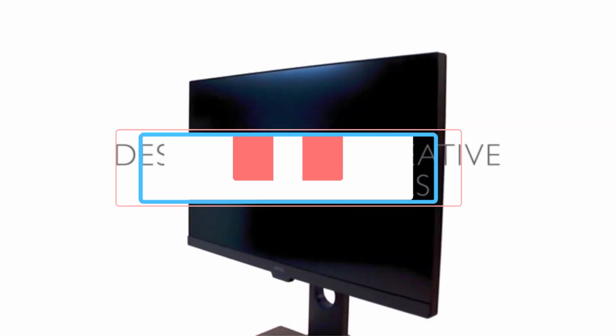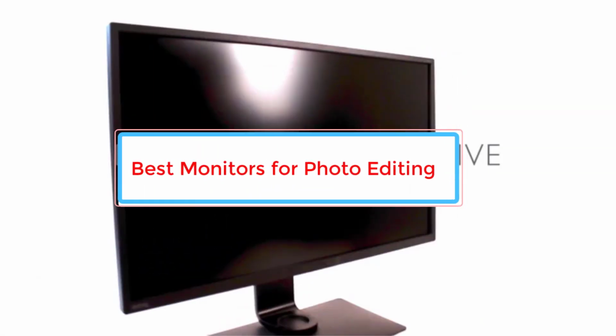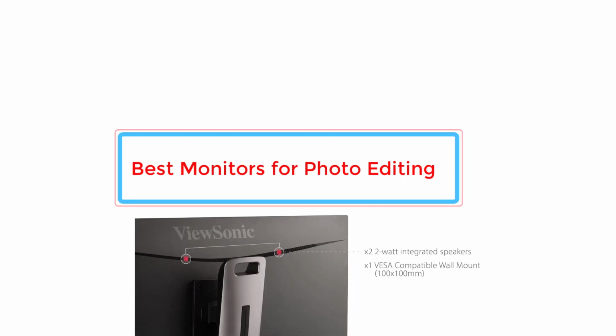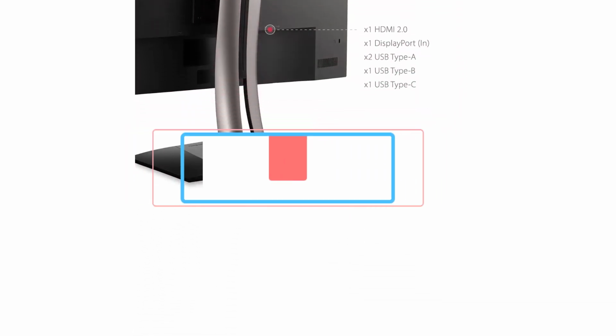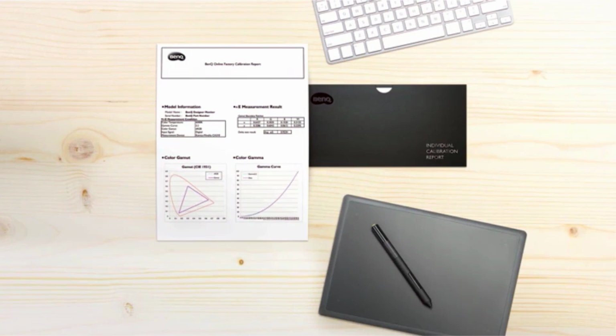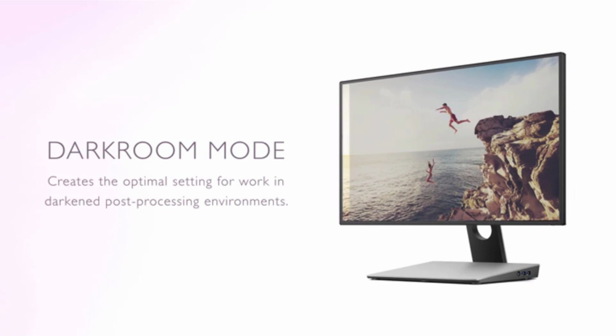Are you in the market for a new monitor? If you are a photographer, graphic designer, or just someone who likes to do a lot of editing on your computer, then you know that having a good monitor is essential. Not all monitors are created equal, however. If you are looking for one that is specifically good for photo editing, you may be wondering what the best option is. This video will discuss some of the best monitors for photo editing under $500.